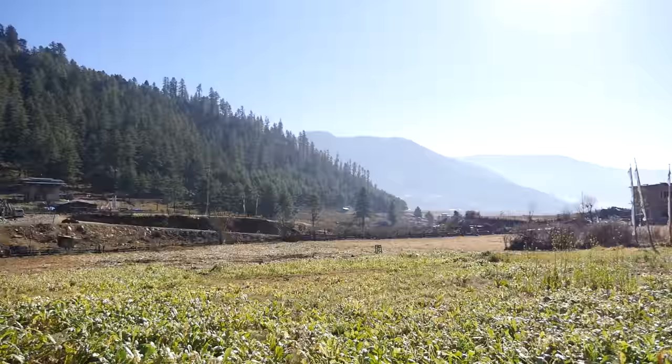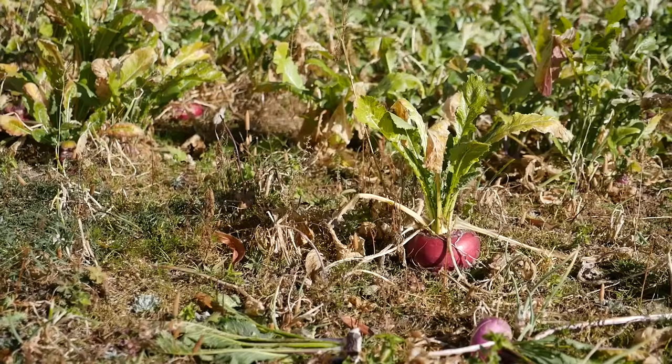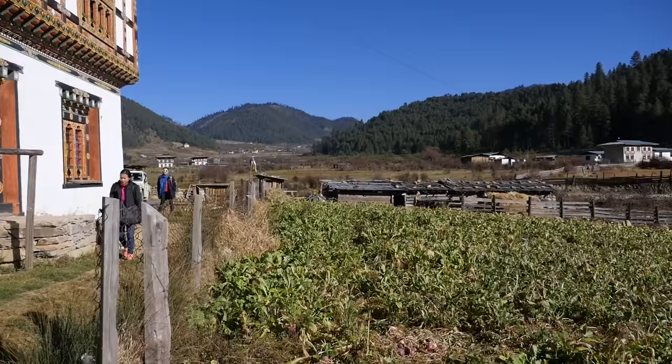We are all packed up and ready to go, and just taking a little walk around the turnip field. There are some gigantic turnips and radishes in the field, and we're gonna start driving back to Thimphu.